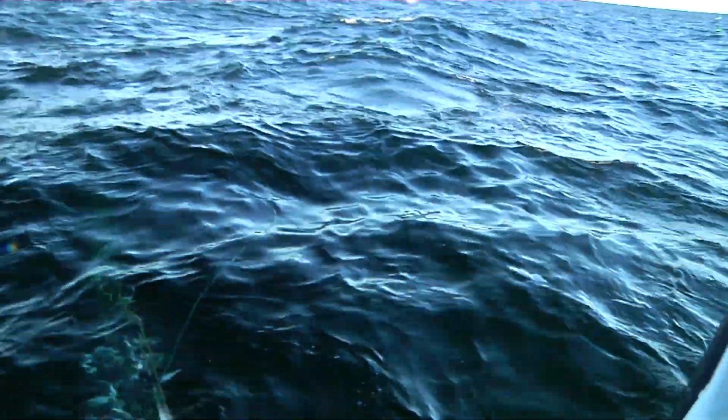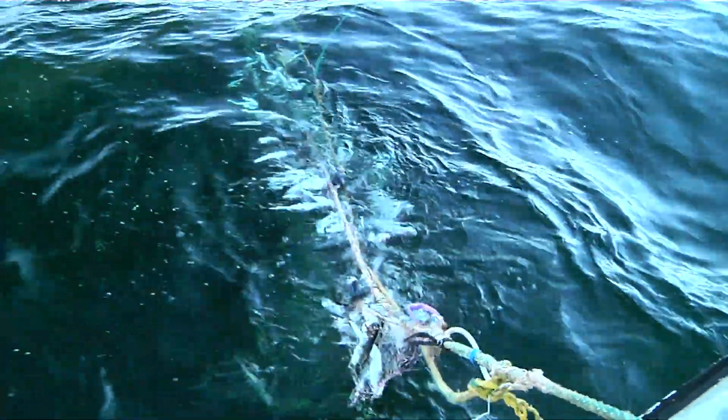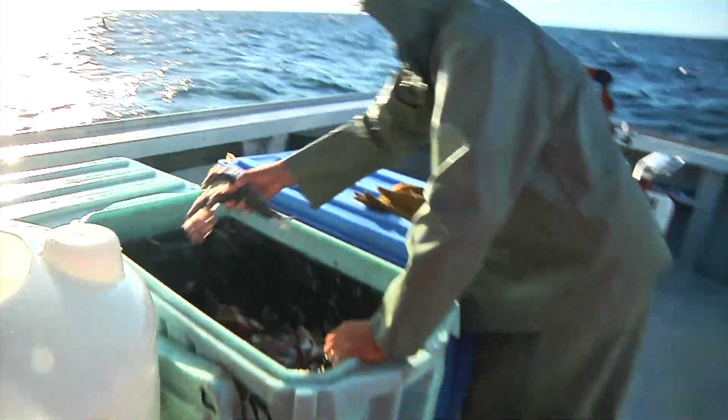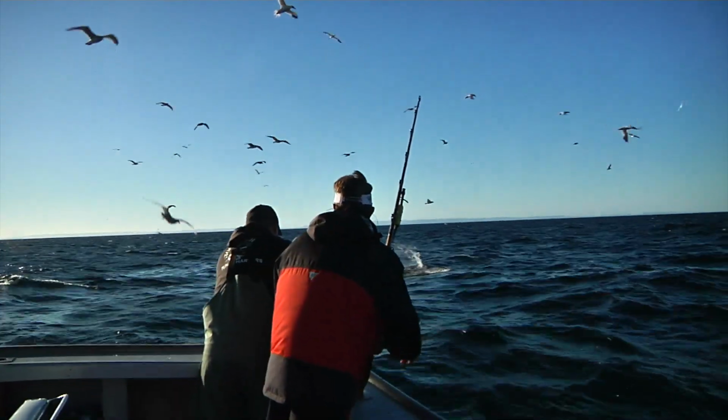So Mark says, we're going to go back up to the herring net now. The tide is starting to drop a bit. We ought to be able to hook up to the herring net, get these fish chummed around. And they're going back to supplement the net drop by throwing over herring out of their fish box.